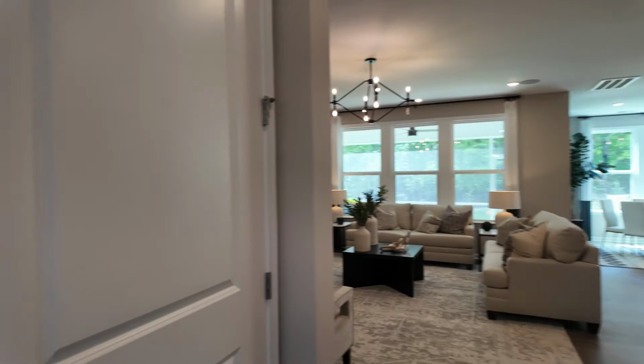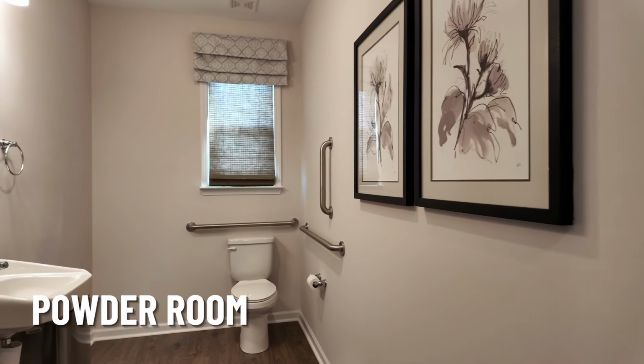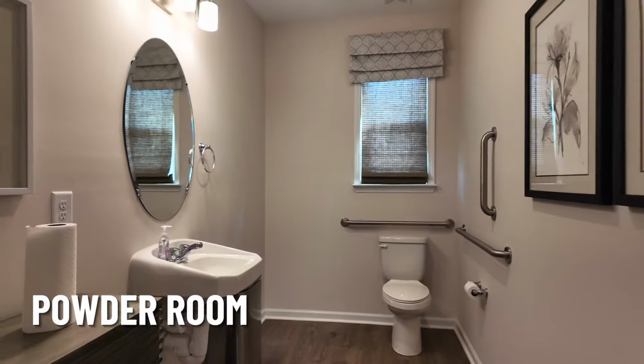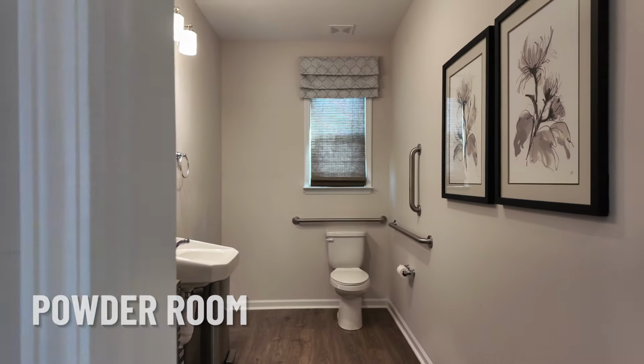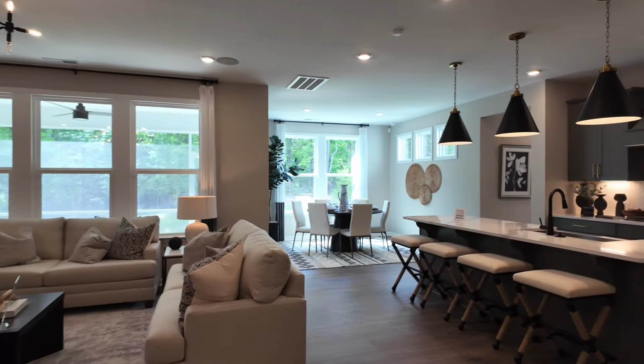And this, now guys, this is a very large bathroom. Now, your bathroom on this home doesn't have to be as large as this. They do have to be ADA compliant in the model homes. But you do have a powder room there, all right? And then we make our way into this beautiful, wide open.